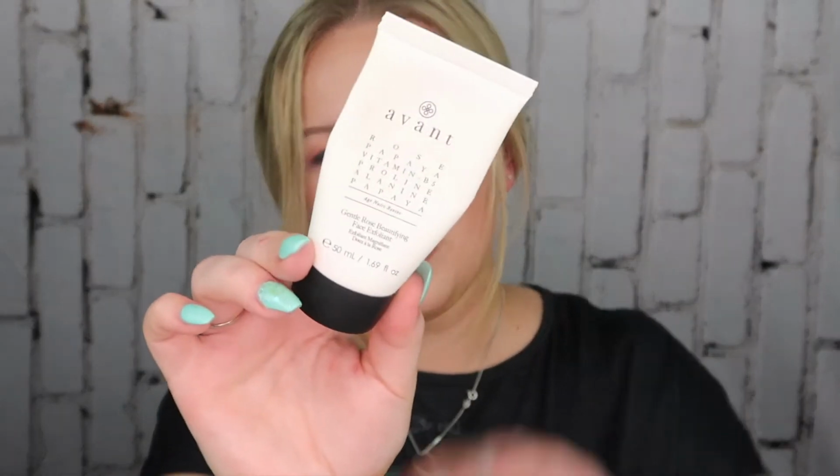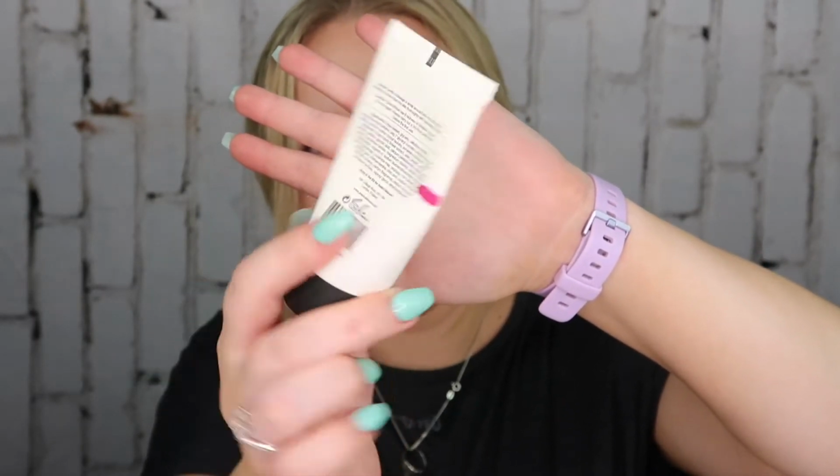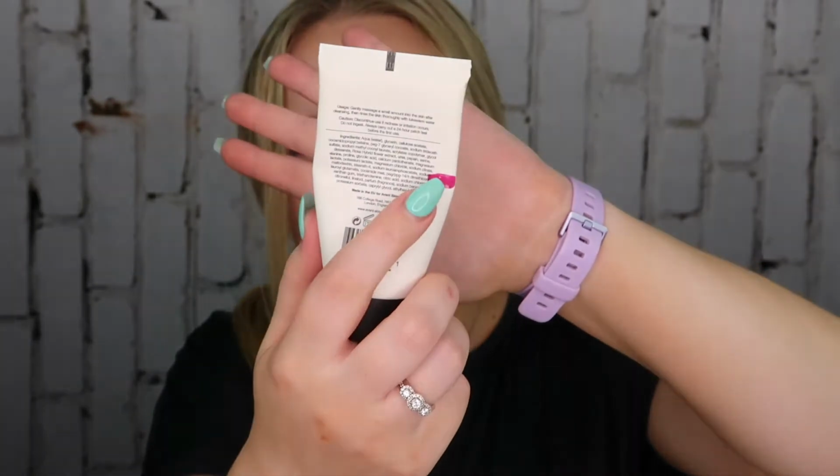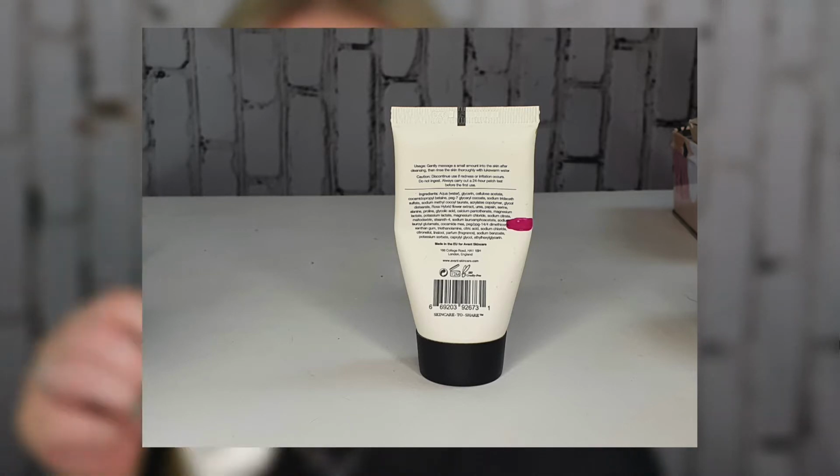Next up, I have the Avant Gentle Rose Beautifying Face Exfoliant, and this is what the product looks like, if it's going to focus, maybe. Anyway, this is how much product we have left. So we are about halfway through this tube.